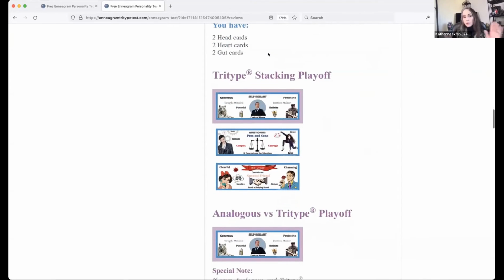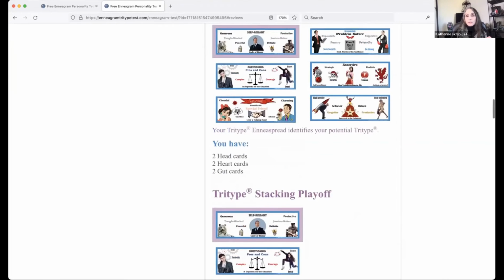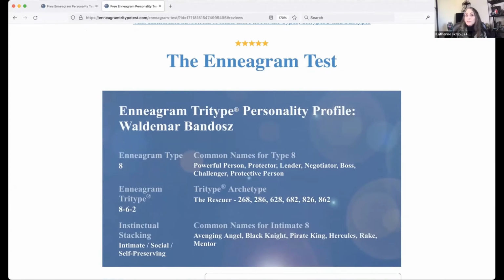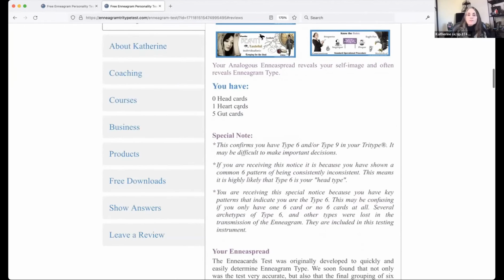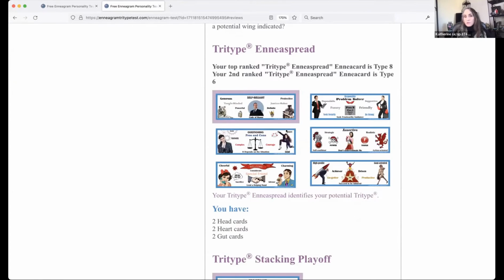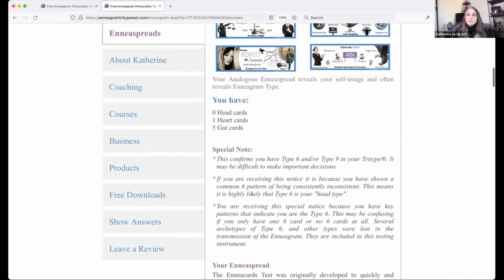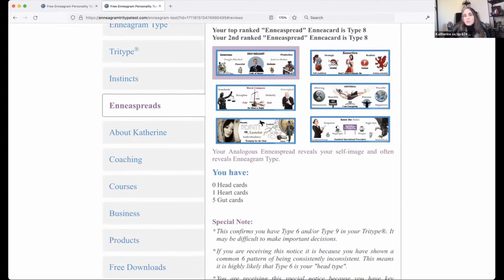So anyhow, when it narrowed down, he stayed with these 3 types, which is why his banner up here says 862. So he had a chance to modify it from this. He could have moved anything around. And I also added a playoff comparing the top card winner with the second winner. So here's the self-reliant 8, and then up in the analogous spread, self-reliant 8. So in his case, nothing shows up because it's the same.